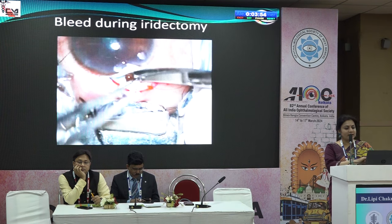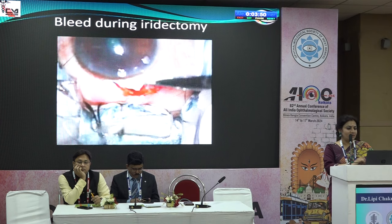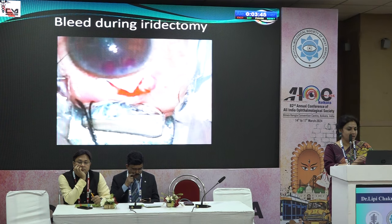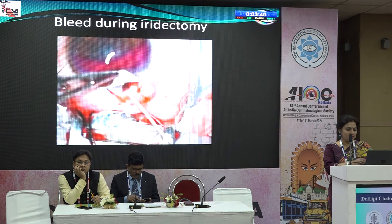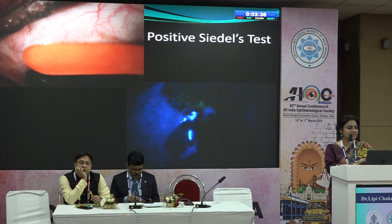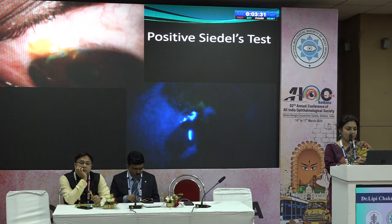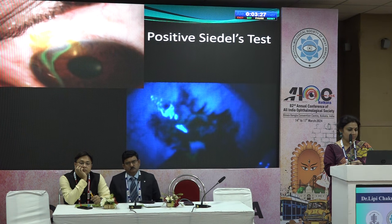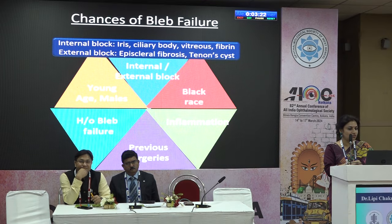Then this is a bleed during iridectomy, common in those who are on antiplatelets and other similar drugs. So we need to take care of that, BT, PT, and all. This all creates a mess. We need to wash this with a Simcoe and then put an air bubble. Positive Seidel's test, this can be seen if the conjunctival closure is not proper, if the flap is not properly taken. So this all can happen. There's a big leak. The dye is flowing, so we need to put a BCL or suture.